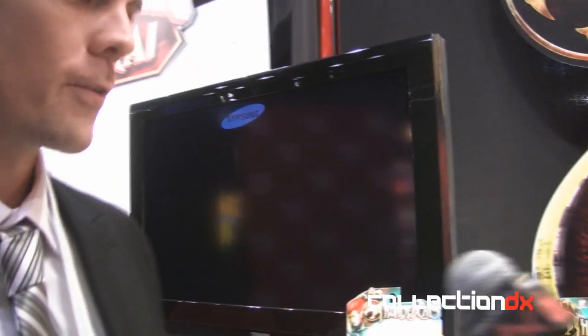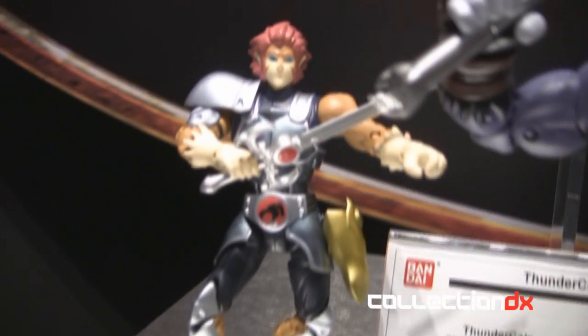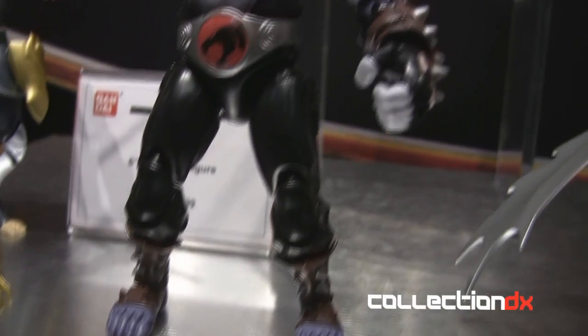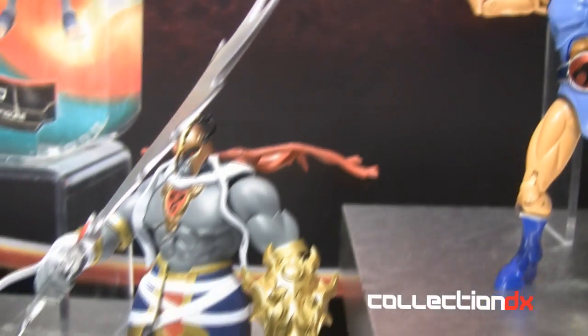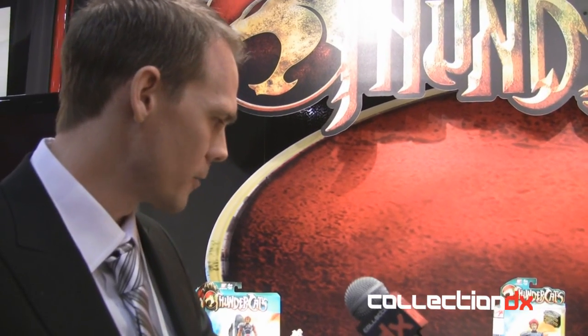Now, for the collector base, we actually have a dual product strategy. We have rights to both the new show and the classic show. So we've done the new show figures in a 6-inch collector version. Super high detail, super high articulation. Each comes with multiple pieces, multiple accessories. And as you can see here, we have Lion-O, Panthro, and Mumra in full form. And scale was very important to us. We wanted to make sure that everybody was in scale. So Lion-O is a little bit slender, Panthro is beefed up, and then Mumra is just absolutely huge.